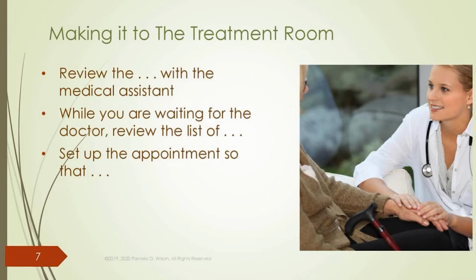Being in that treatment room allows the medical assistant or a nurse to take vital signs, verify medications, and ask about any changes in health or concerns. This really is where you want to talk about medications, and you can talk a little bit about health concerns, but you want to wait to talk more to the doctor about that. Review the medication list and the over-the-counter supplement list with the medical assistant. She normally is looking at this information on a computer screen and going through it.